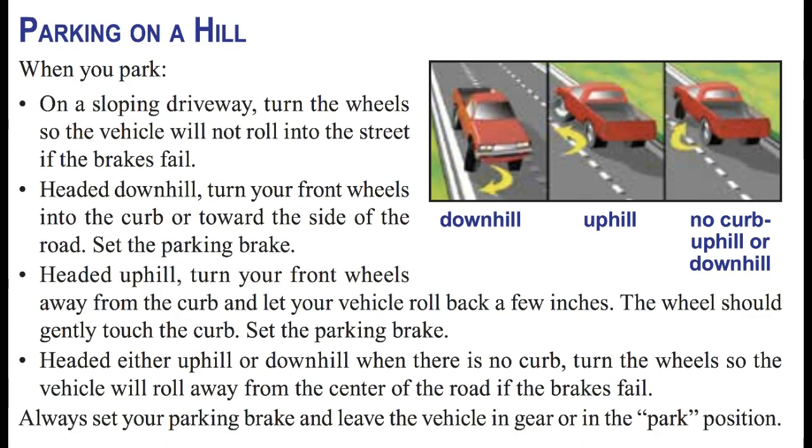Now, when you park headed either uphill or downhill where there is no curb, turn the wheels so the vehicle will roll away from the center of the road if the brakes fail. Always set your parking brake and leave the vehicle in gear or in the park position. A memory tool for your test is, when you park your vehicle on a hill, always point the wheels to where, if the brakes fail, your car will not roll into traffic.